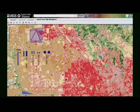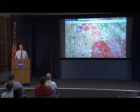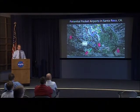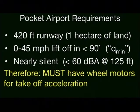Now, we have to see where we could put these. Let's sprinkle them around and notice that the tiny pocket airport can go almost anywhere. These are so small, they can be placed in that ideal proximity that gives you that super advantage of no more gridlock waste of time. This is the core message of my talk, that the pocket airport has got to be. You could sprinkle pocket airports all around my neighborhood because there's plenty of parcels big enough. And this would be about a 420-foot runway, 1 hectare of land.